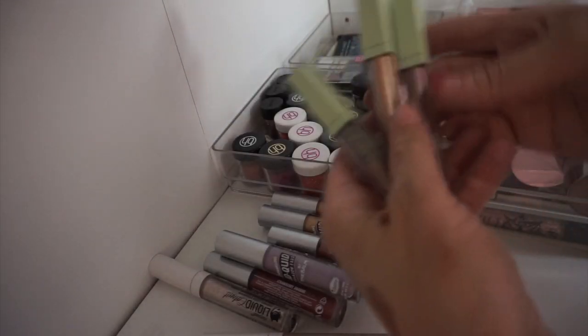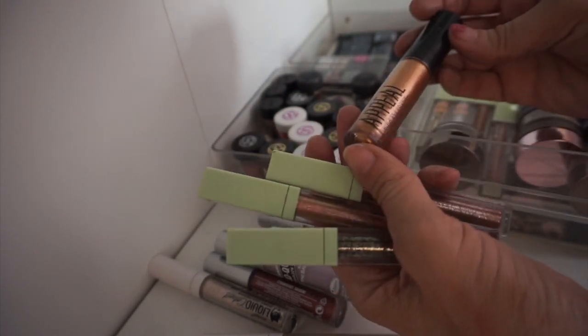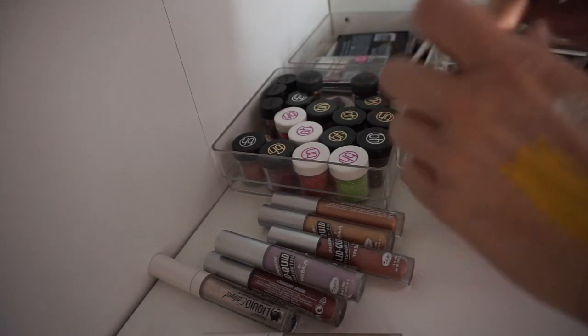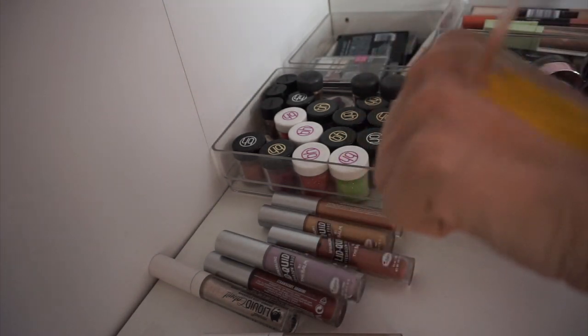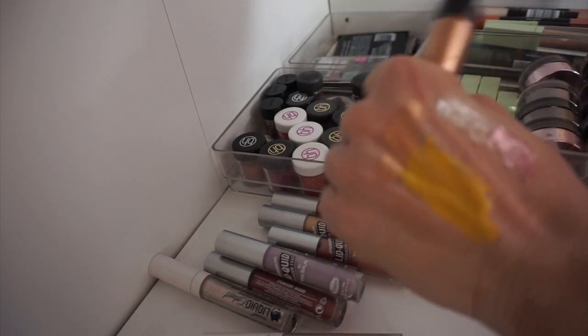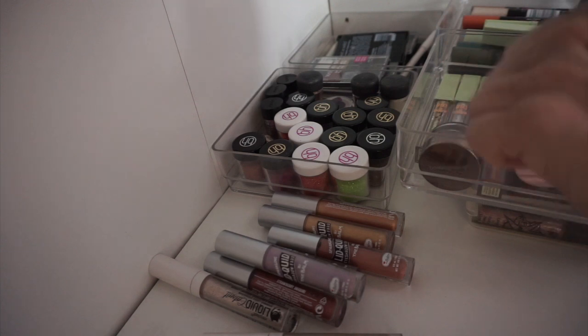These are all the Pixie Fairy Lights. All the Pixie Fairy Lights I have stay. This is beautiful, this liquid eyeshadow. I don't ever reach for it. I got this in a BoxyCharm, but it's literally liquid metal. I cannot get rid of this. I just love it. I'm like, someday I will find a reason to wear this.